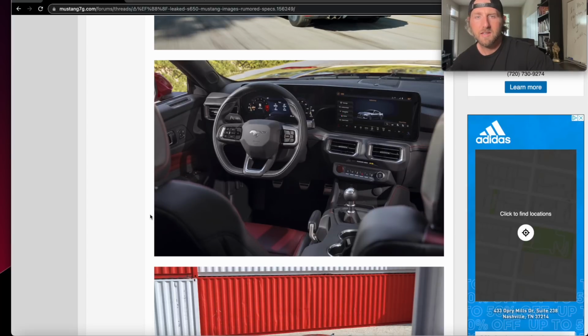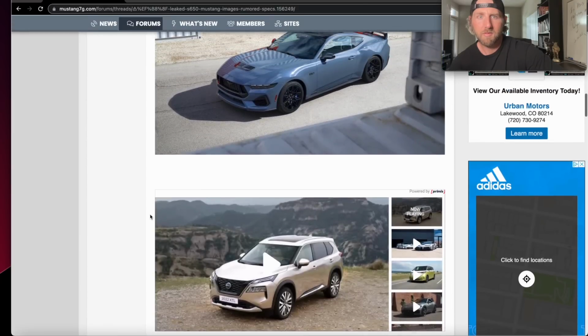I think it looks good. It's just a sports car now. You know, it's been going that way. It's trending that way. It looks like a BMW on the inside. It looks like a BMW kind of on the outside from the front.